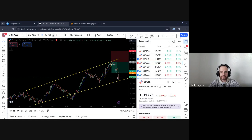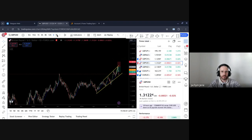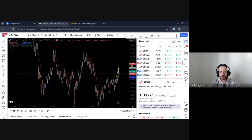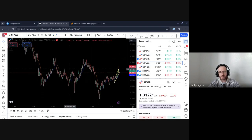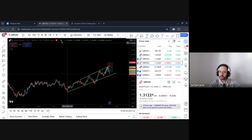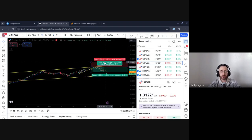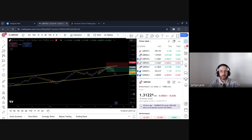If you look on the daily, you can see the channel on the daily as well. If you go on the weekly, just to give you a little bit of context here, you can see we have this level here, which was a resistance zone before. We're getting into here. Why am I sharing this? Because I like to go for confluences in the market. I didn't go to the weekly chart, but that will be another good confluence to see in this trade, that this might be a valid trade idea.